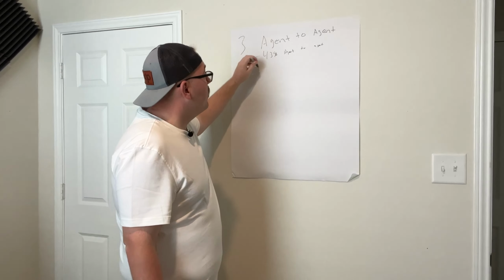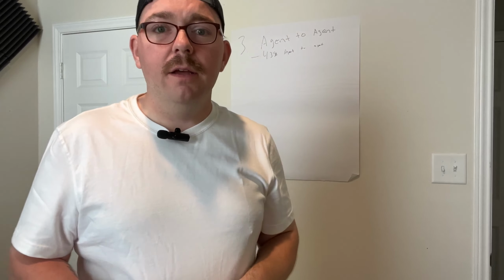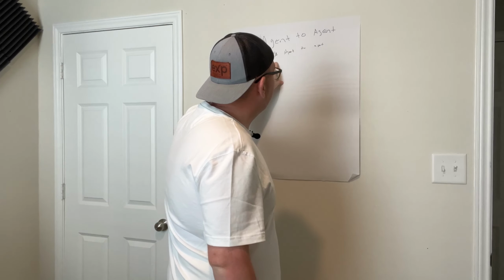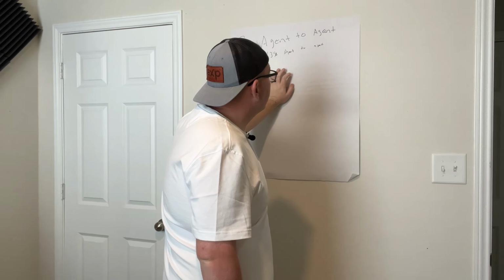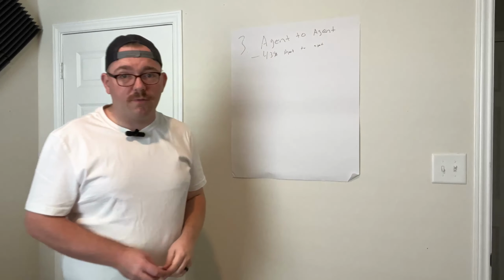I want to highlight a couple of things here. 43% agent to agent, that was all EXP agents. We have like 90,000 people at our company. So I definitely want to point out that this number may be a little bit less for you, depending on what brokerage you're at. If you're at one of the big box brokerages like KW, Remax, Coldwell, EXP, then you should be able to get a high number of agent-to-agent referrals.